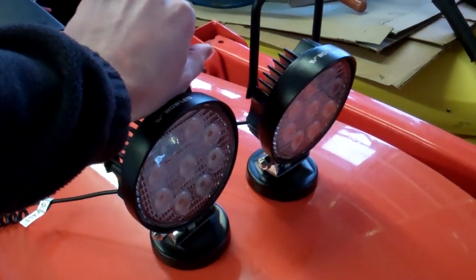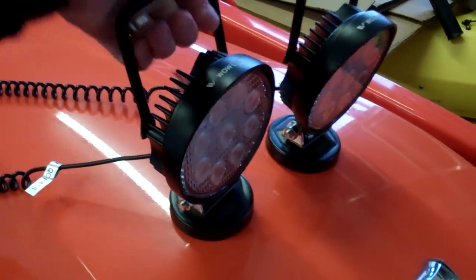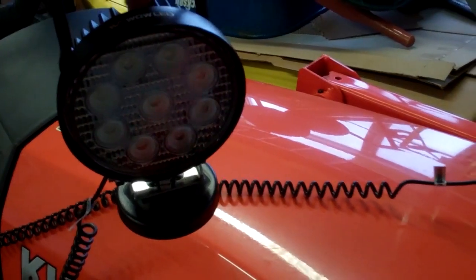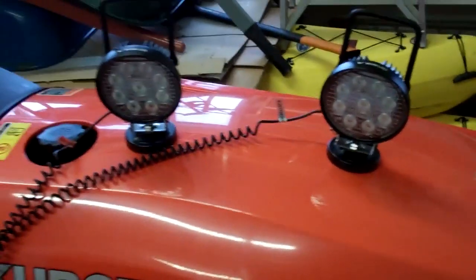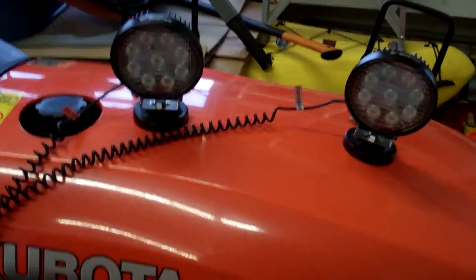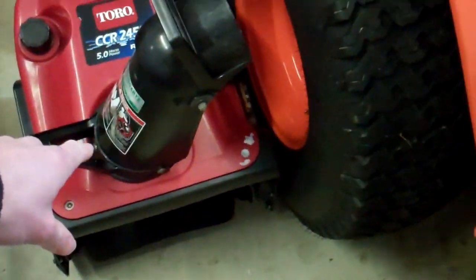We actually went sledding on the hill behind my house, and having these movable lights was pretty cool, because I just pulled up right next to the hill, turned these things sideways, and lit up the whole hill. They worked real well, and I've actually been using them even when I was working.